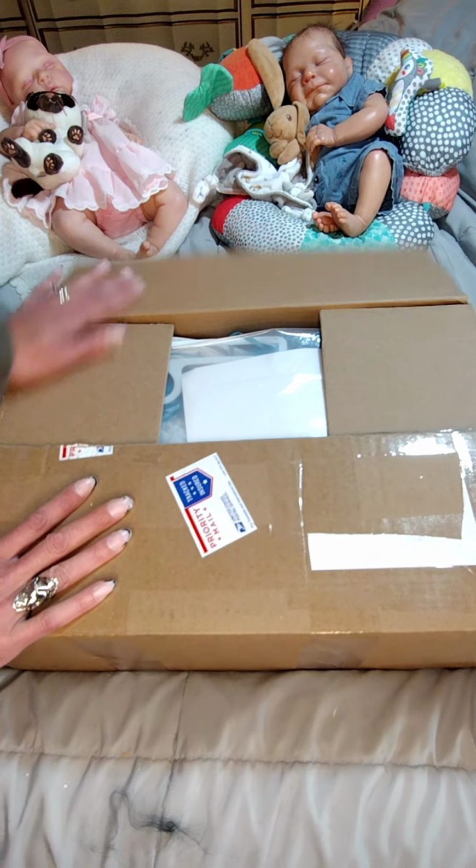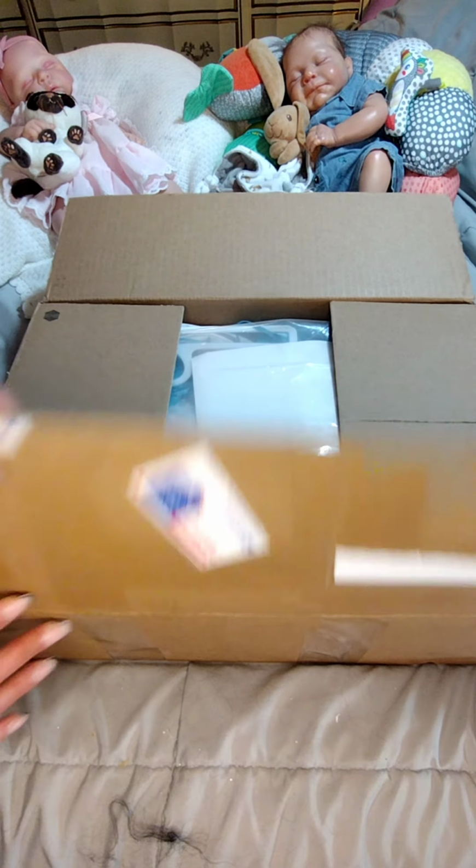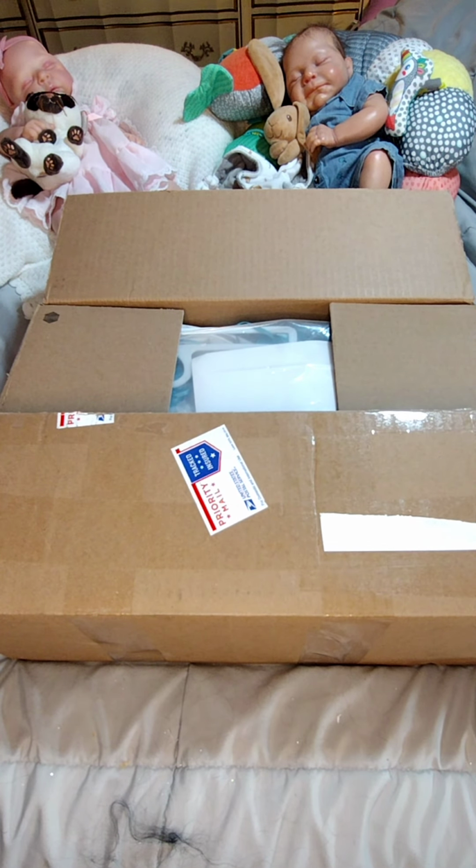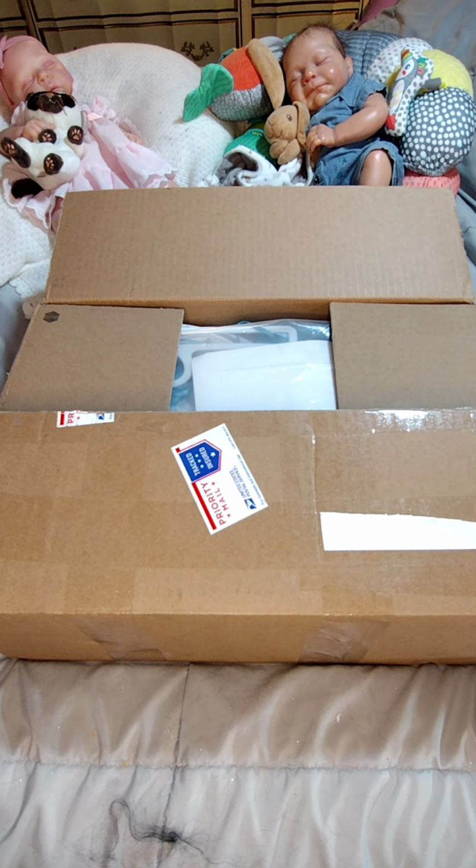Anyways, I couldn't with this one. I couldn't not, okay? And then I sent her a message, and she said she would sell it for what I asked, which was a really good deal for a certain artist's doll. And then, sure enough, I couldn't believe it, she said, I'll do it, and she went and changed the price.